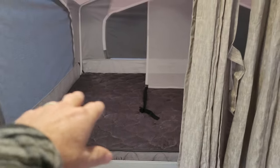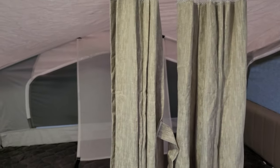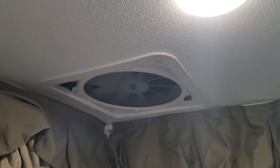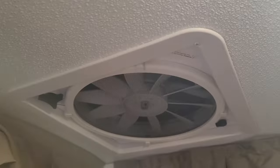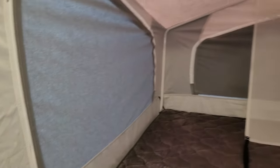We did use this. And this is just like a full bed over here. I've got the curtains to the middle because we're, you know, fixing to pop everything down. Up top is a Benefan. You want one of them in a pop-up, that's for sure. No tinted windows, which I don't love. And I have found that you do not have to unzip the corners.